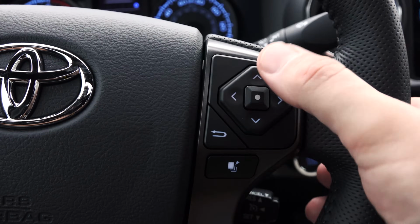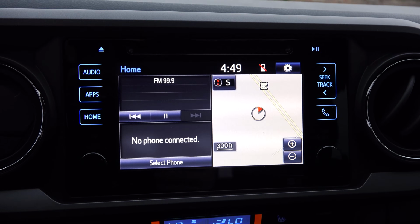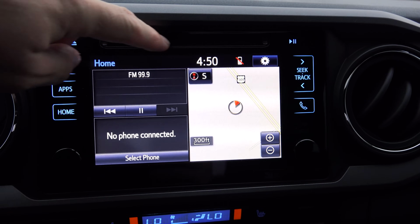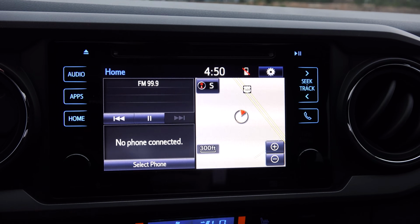So I'm using these buttons here to go right or left, up and down, and then make selections, and then there's the back button. Let's go ahead and take a look here at the touchscreen. Very clear and high resolution touchscreen. A lot better than the average there. You have a CD player kind of hidden right in here for those who want to keep the 90s alive. 80s and 90s, I guess.